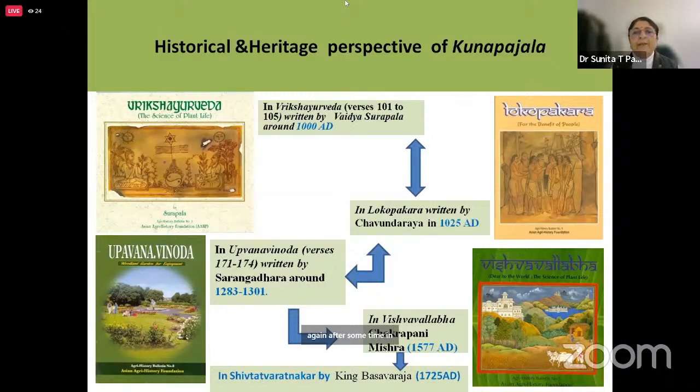Then again, after some time, in another Vrikshayurveda chapter in Lokopakara, a document written by Chavundraya in 1025 AD, it has a little bit of modification. Then again, in another document called Upavana Vinoda, written by Sarangadhara, verses 171-174 during 1283-1301, Kunapajala has been explained.